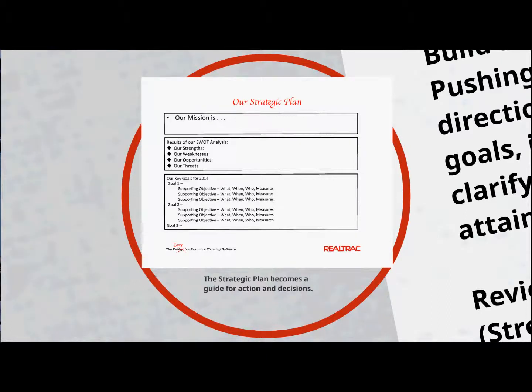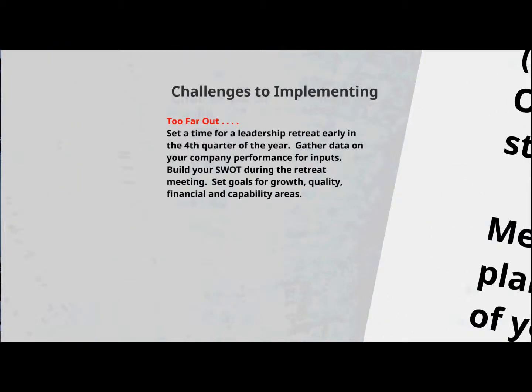Challenges to implementing strategic planning include that thinking a year or a year and a half ahead or 5 years ahead just seems too far out. So the best way to get started is to set a time for a leadership retreat early in the fourth quarter of the year and start thinking about next year. Gather data on your company performance for inputs. Build your SWOT during the retreat meeting. Set goals based on what you learn from that analysis for growth, quality, financial, and capability areas.